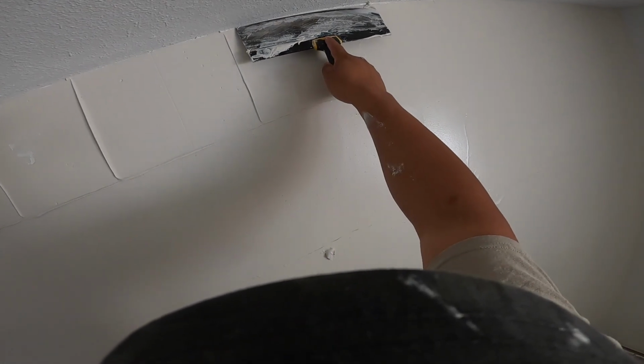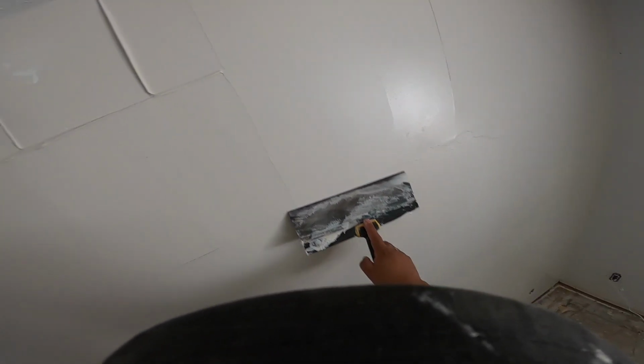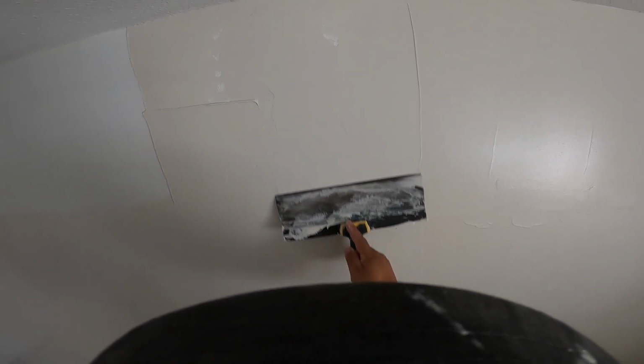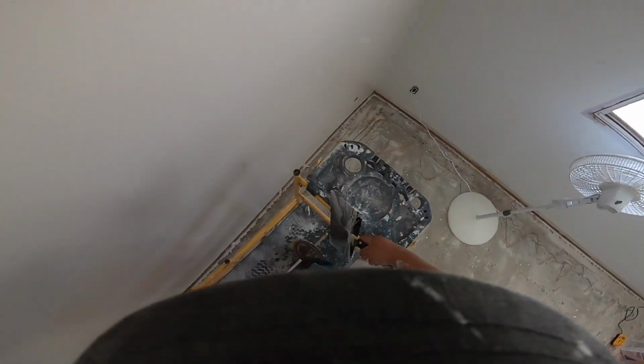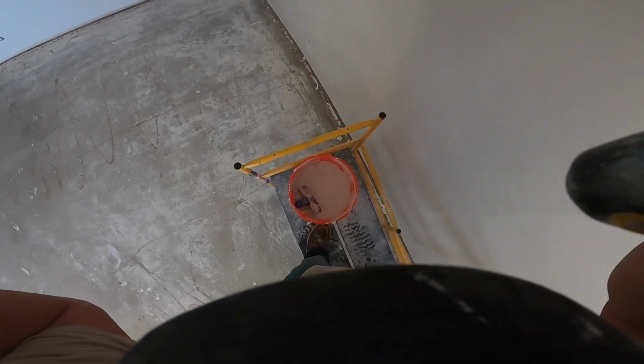Cross that out. Make that look nice. And always try to keep your floor clean. Do the best you can. You can see I got some stuff on the ground here and there, but try to do your best, man. It just makes it look more like you care.